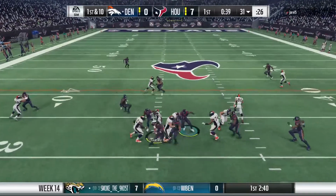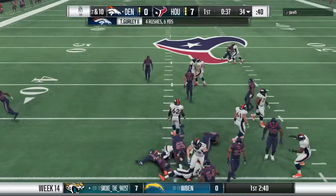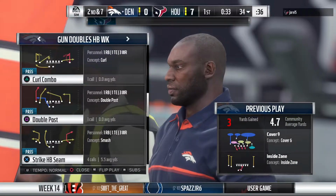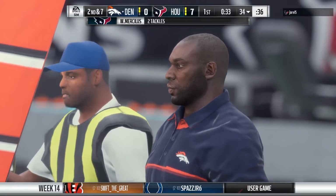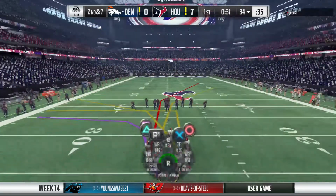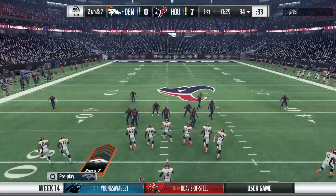On first down, it's Gurley. And he'll be limited to a short gain up to about the 34-yard line. Give him 3 on first down. It'll set up a 2nd and 7. We haven't seen much from him running the football here in this first quarter. No, you're right about that. We haven't seen much of him at all so far.